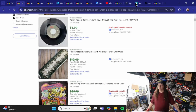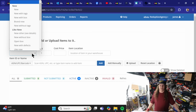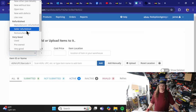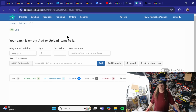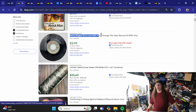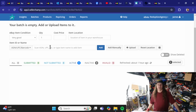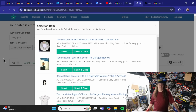You can do other things on here besides media. You can do anything with a barcode. You can type in a title for almost anything. Let me try something. Let's experiment. Say I wanted this 45. Let me see what it brings up, just for giggles. Boom. There it is right here. So I can just type in information from a 45 and it's going to bring it up.